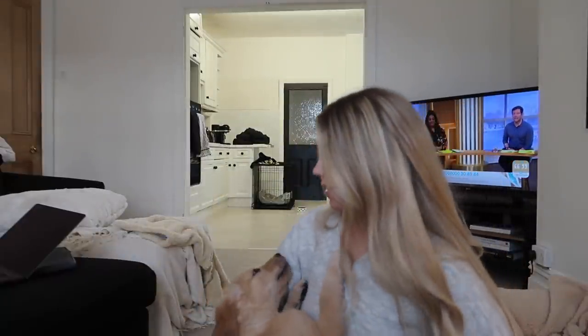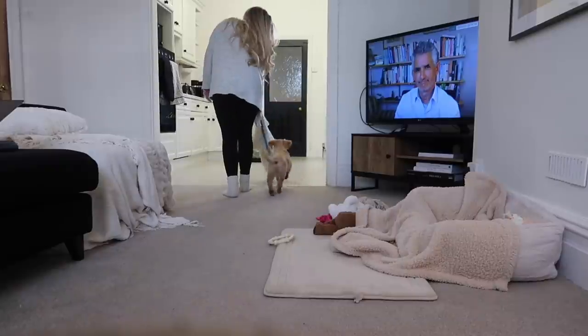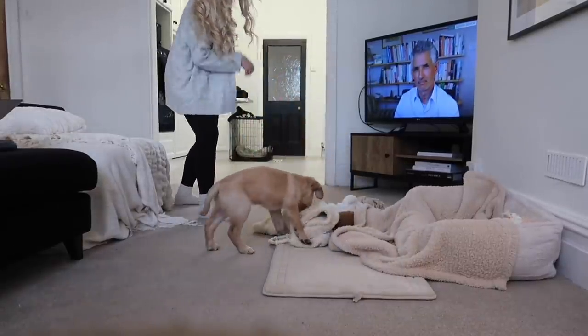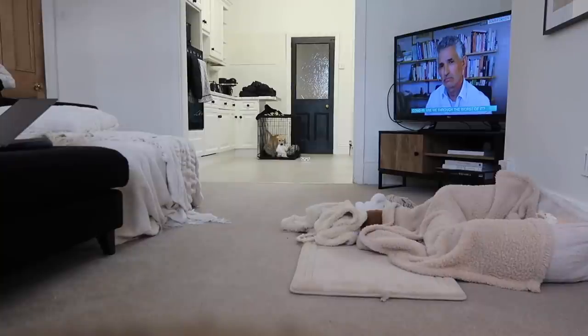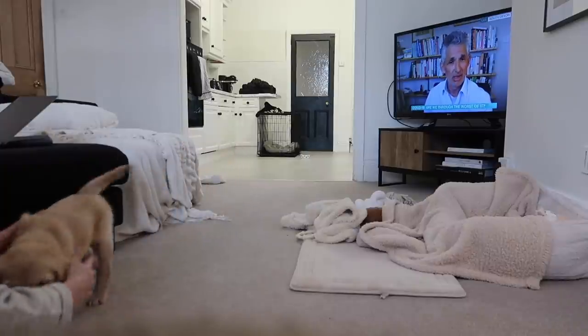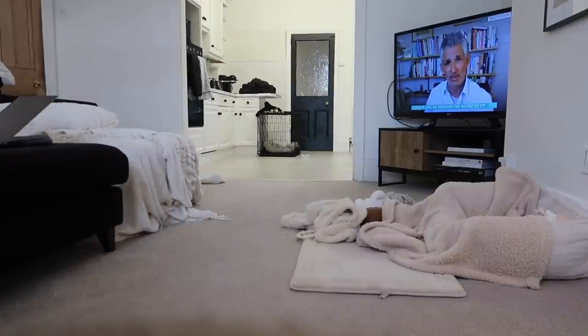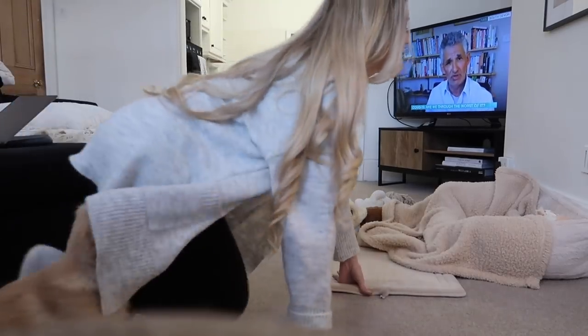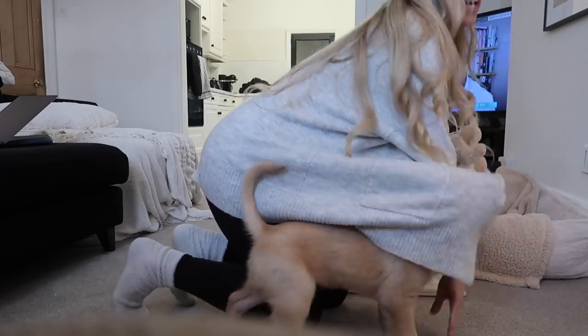Oh, you want to stay there, do you? Oh, he's got my... I've left a t-shirt in there to leave my scent in, just like an old t-shirt. Barney Boo, what have you got? And then this blanket and, well, I've been calling it a lamp. I think it's a cow. Hey!